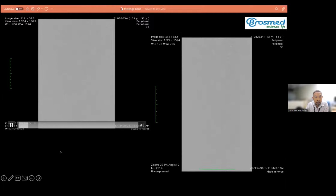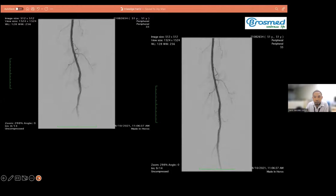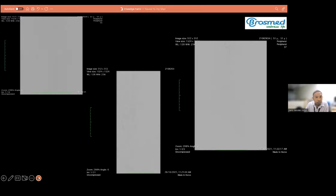As you can see, it's quite good flow. And then this is the distal flow to the foot. We just did a standard POBA for the TP trunk and also the proximal anterior tibial. And as you can see, the flow is quite good to the foot.